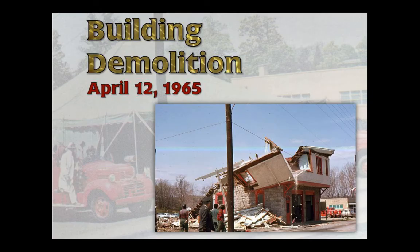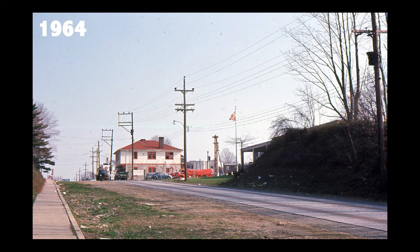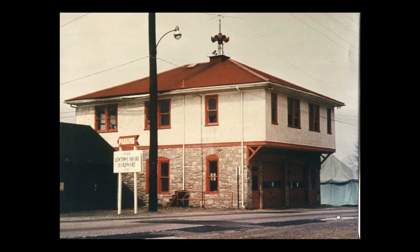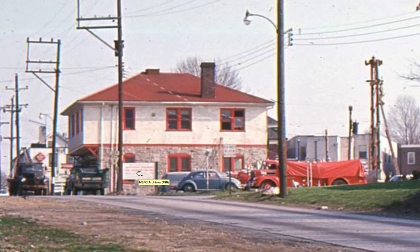So here we are. Demolition Day, April 12th, 1965, down comes the building. All right, so if we're looking in here, we can see the trucks are outside. There's our Future Home of Newtown Square Fire Company. There is no siren. The siren is over here on a pole. You can see the little shed here where they put the radio in, and there is no tent.